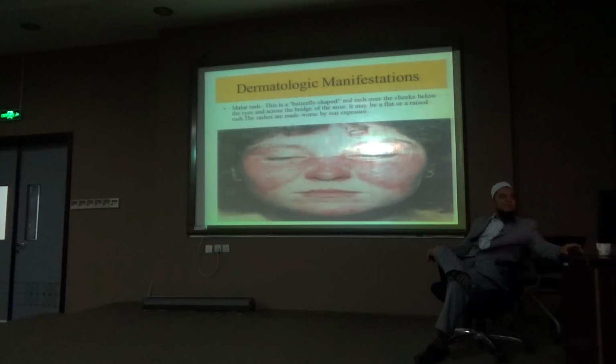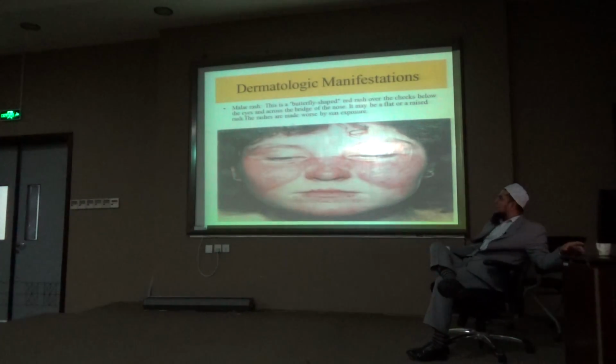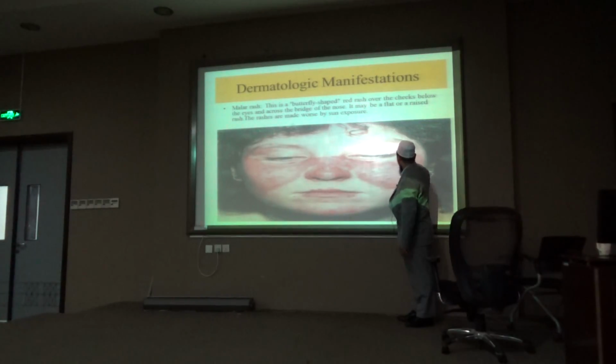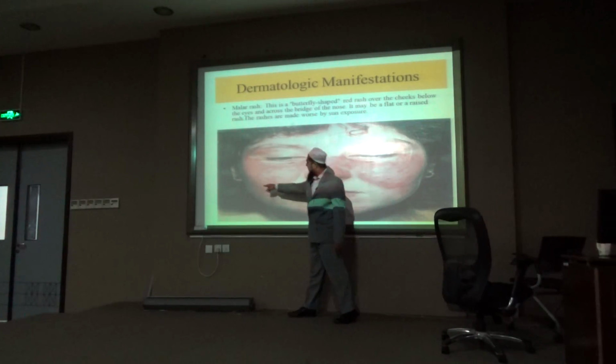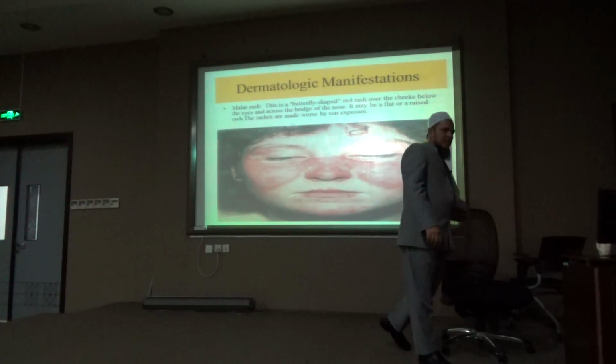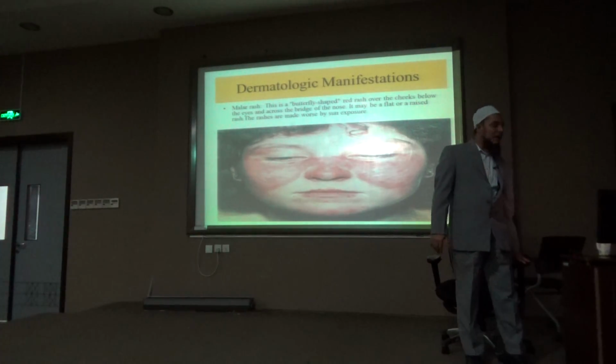Clear? And this is a typical picture of the skin manifestation. This is called the butterfly rash. See here, it looks like a butterfly. So it is called a butterfly rash.